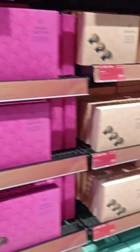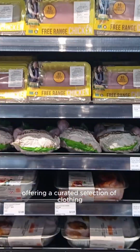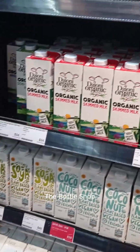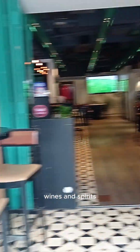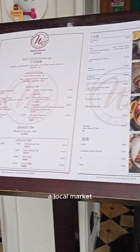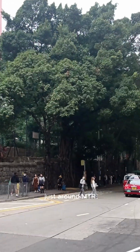Shops. The Westwood, a boutique shop offering a curated selection of clothing, accessories, and home decor items. The Bottle Shop, a specialty store with a wide selection of craft beers, wines, and spirits. Kennedy Town Market, a local market offering fresh produce, groceries, and household items just around the MTR exit.